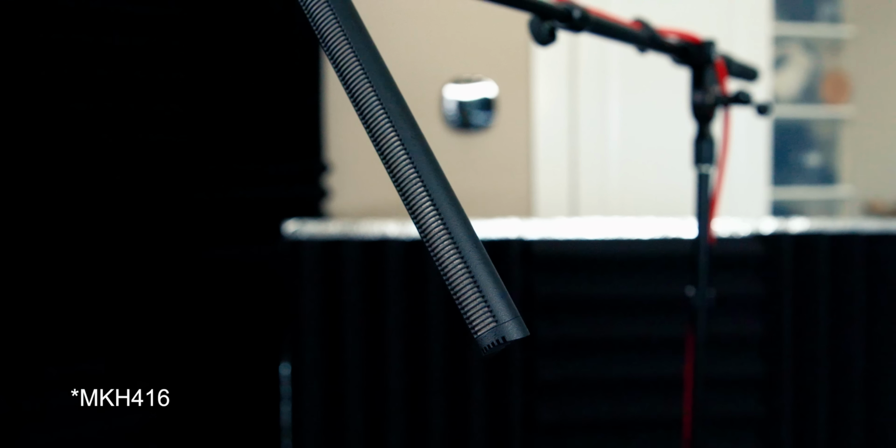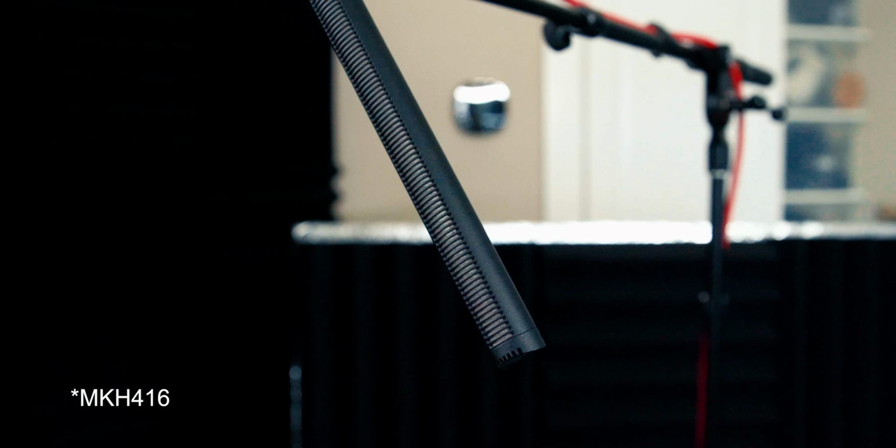Now I have a shotgun mic up here. It's the Sennheiser MKE 416. And what I do is I always like to mount it up above, and then I like to point it right at my chest area. Now somebody told me this, and again, I've done a lot of different techniques. Everybody has their own style and method. For me, this seems to work the best.